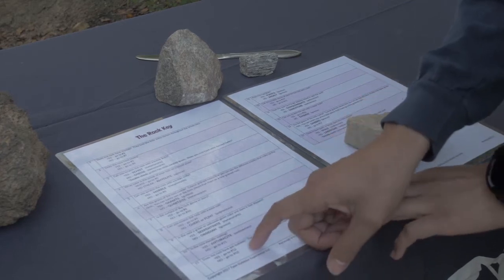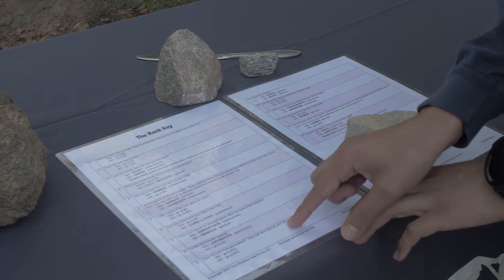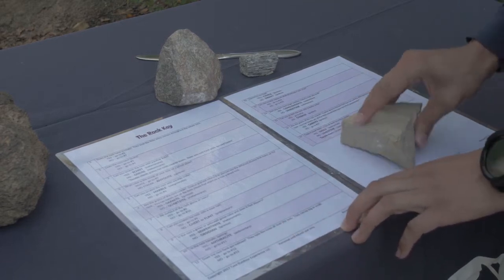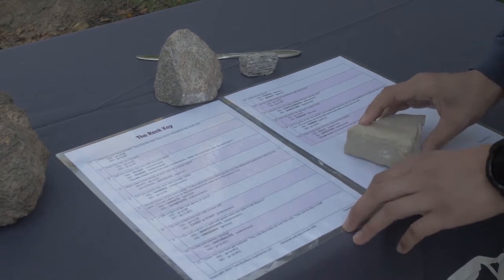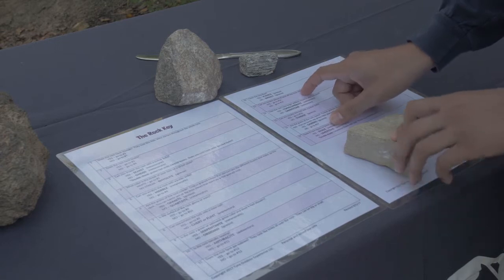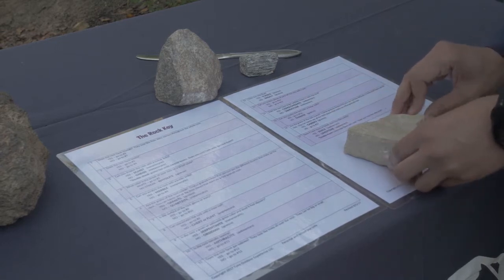Does the rock have gas bubbles? They look like holes all over the rock. They can be big or small. No gas bubbles in this one. Go to 13. Can you scratch pieces of sand off the rock with a nail? Here. Yes, you actually can.